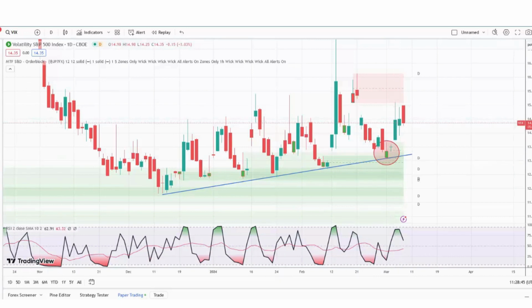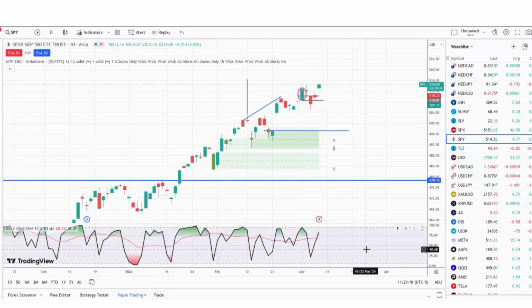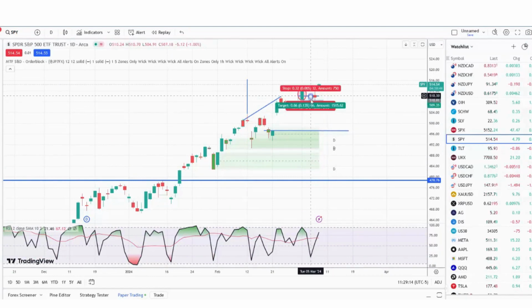So let's take a look at the stock market, and we're back to the SPY here. You can see this was Tuesday. This was the big drop as the VIX was rallying. The market was dropping here, but the bulls pushed back.